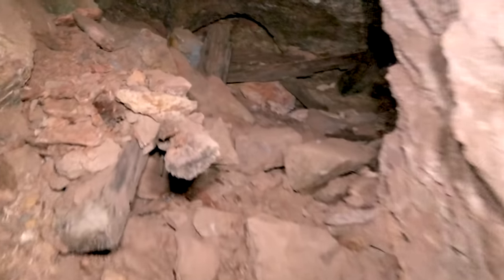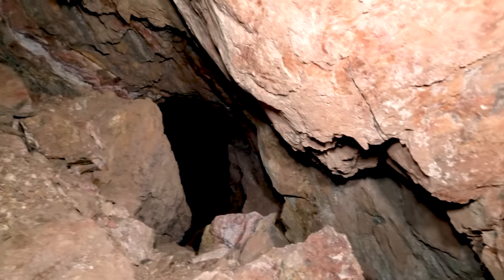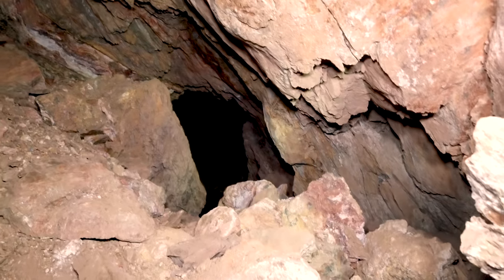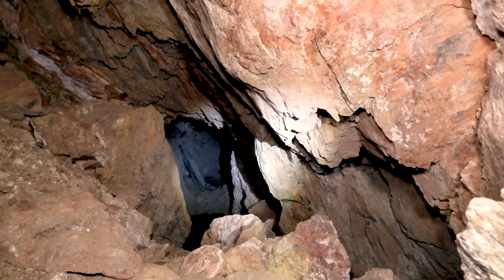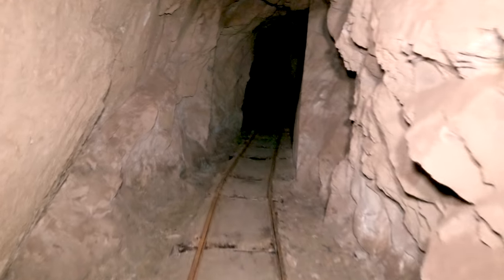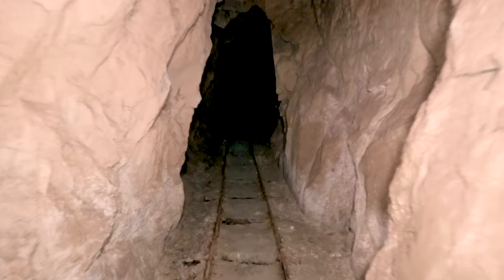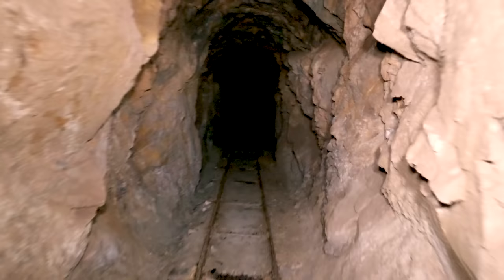Jesus. Okay, this looks caved in. Holy crap, dude. It just keeps going. I'm not going to go down that, but it just keeps going down there. Yeah, it got really warm right here. The tunnel just zigzags. It's crazy.